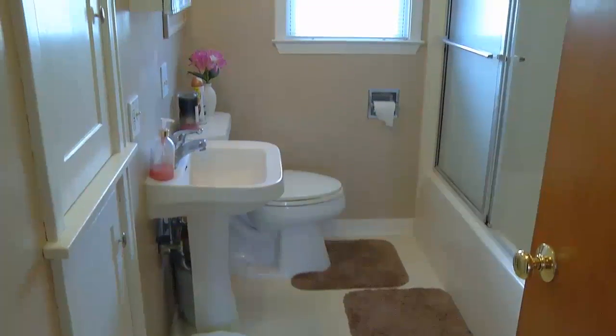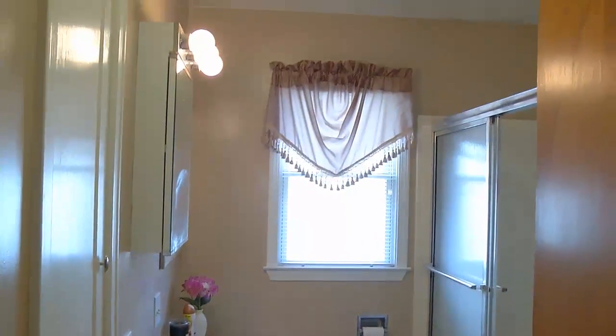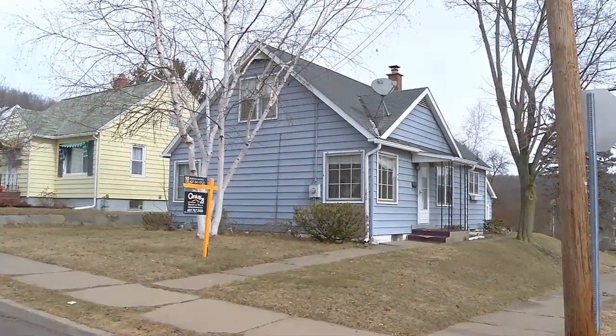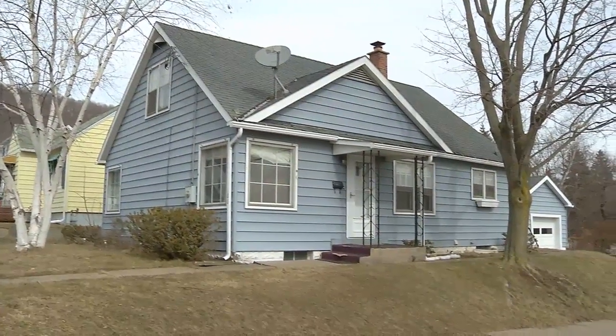They've got updated bathrooms. It's a really, really cute place, real close to everywhere. Corner lot. It's just very quaint, very cozy. I loved it when I first walked in. So let's take a look at the bedrooms.